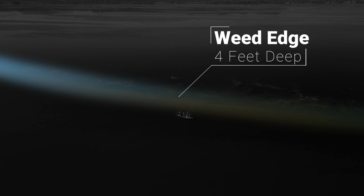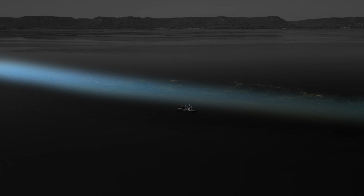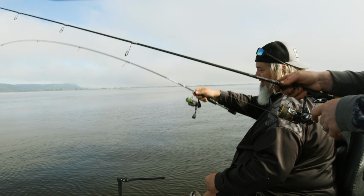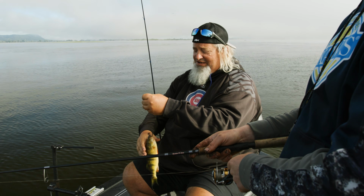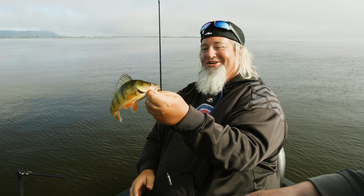There's a few things I look for on the graph. Like, I want the densest weeds possible. That's where you're going to have the most food, the most cover for them, and the biggest density of the fish themselves. You know, we just moved, Henry, and the grade of these fish is running a little bit bigger. Yeah, definitely a little bit bigger, John. That's another good 10-incher. Are you cleaning for me? I am. I'll get you yours.